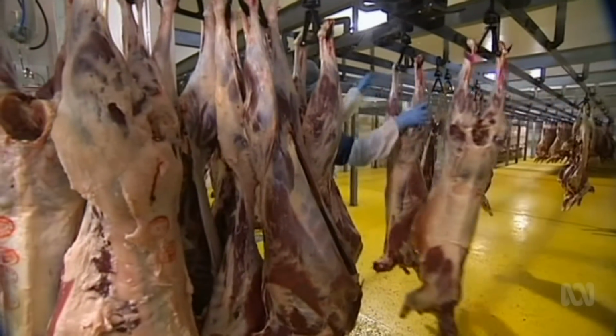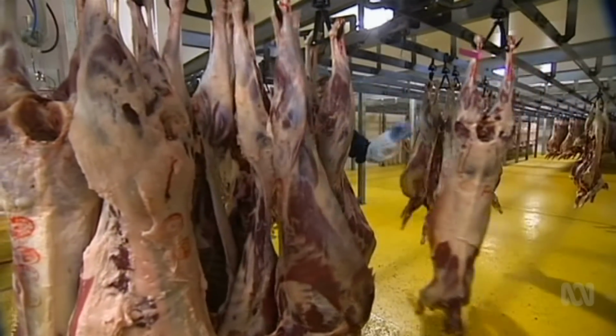No, because the risk of contamination can come from people. If you get a disease go through your cultured meat, it wipes the whole population out.